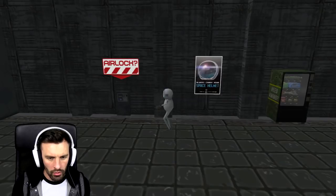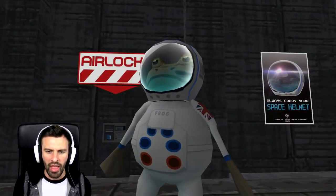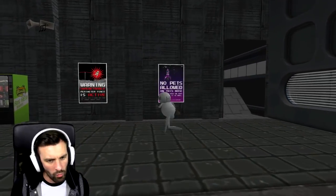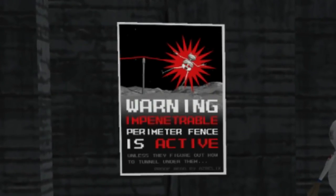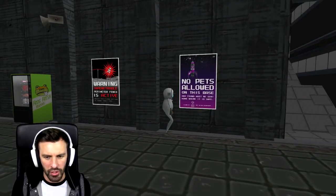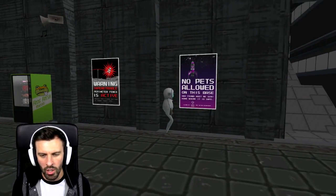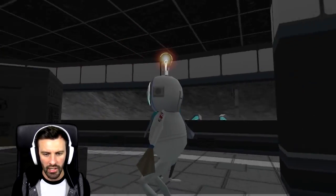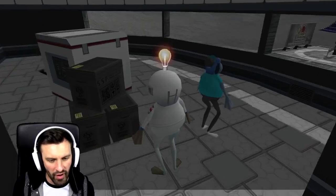Right, airlock. Do we want to press that? Always carry your space helmet. Well, we've definitely got that, baby. But we've got the airlock there. I want to see, well, we've got a control room up there, I think, as well. What's this? Warning, impenetrable perimeter fence is active. No pets allowed on this base. Any found must be sent home where it is safe. I wonder if that's a reference to Red Dwarf, because Lister wasn't allowed to take his pet Frankenstein with him.